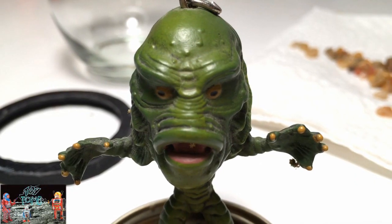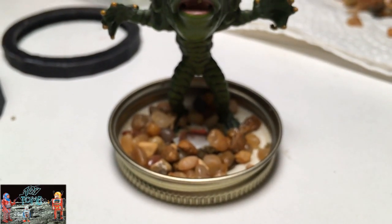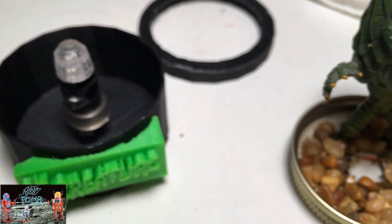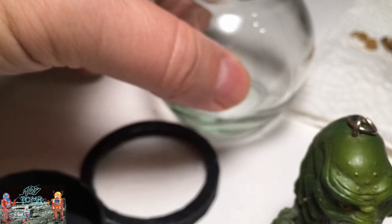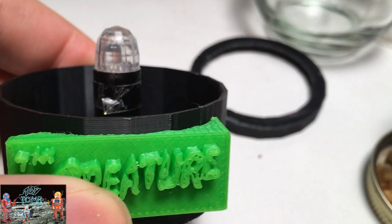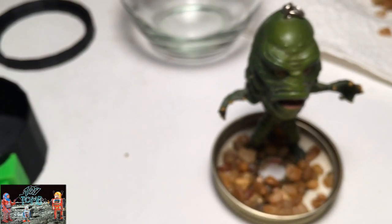And here are the parts so far. I've got the creature glued into the top of the lid, and I've drilled a hole just big enough for that bulb to fit in, and make it tight enough so that when I turn the whole bottle, the whole jar, it'll turn the light on and off. The light's mounted in here, the label's on the front. This is a stabilizing ring that I made for the top of the jelly jar. That'll keep this steady in there. So I'm going to try and put it all together and see if my idea is actually going to work.